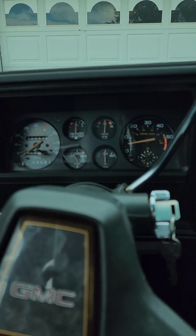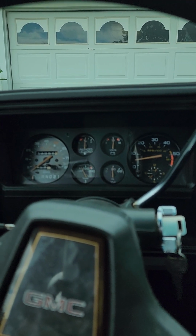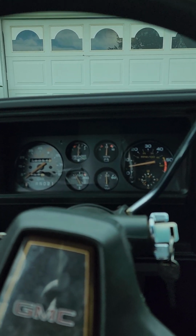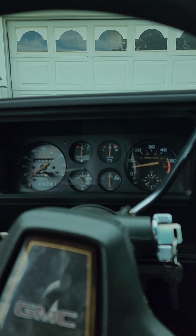This dash instrument cluster was offered by GM with a tachometer. It was an upgrade, tilt wheel, of course.